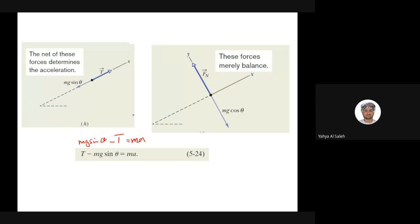The box is going down or up? We don't know where the box is going. We want to find its acceleration. We still don't know if it's going down or up. We know that the rope is pulling it with 25 newtons, and we know that its mass is 5 kilograms. That's all we know. We don't know if it's going up or down.